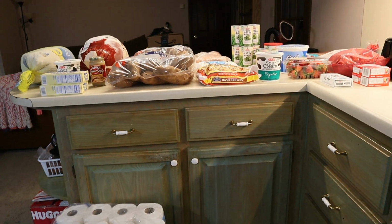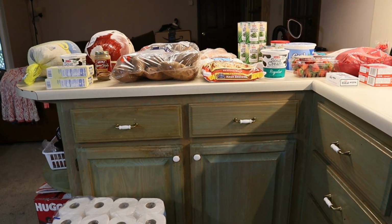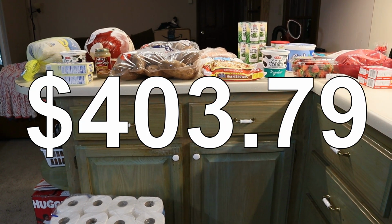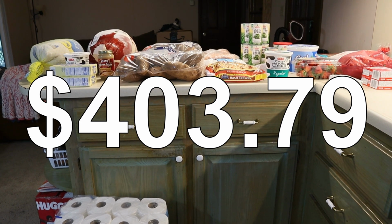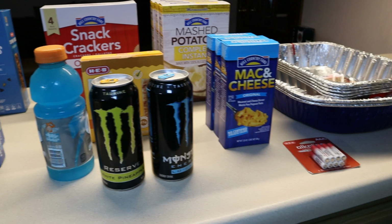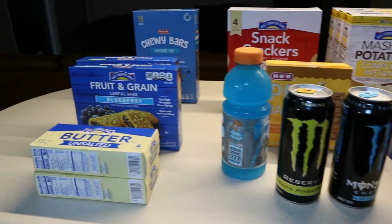And all of this here, which is our 3rd week of HEB order, which includes our Thanksgiving, is $403.79. So we made just a quick run to HEB, and we got just a few things here before Thanksgiving.